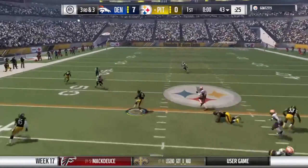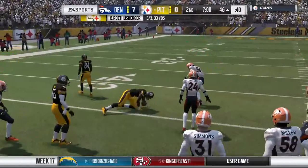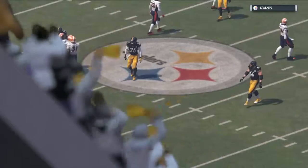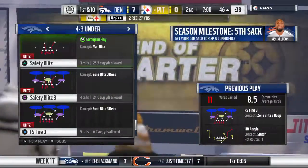Roethlisberger now to throw on 3rd down. And it's caught over the middle by the tight end, Green. Back with Charles Davis, Brandon Gaudin. It's Steeler football to begin quarter number 2. And they're on the move here. They've got it 1st and 10.